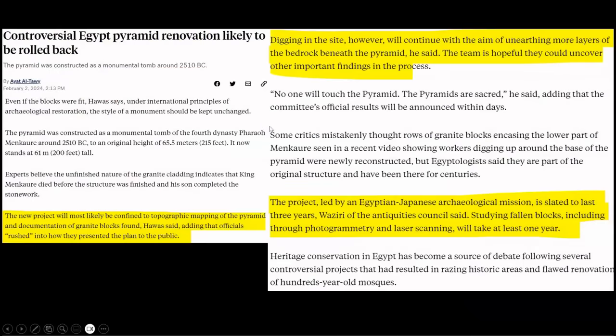And a final update here from ABC News as of February 2nd, entitled "Controversial Egypt Pyramid Renovation Likely to be Rolled Back." Zahi Hawass has now jumped in, also in opposition of the project. So for now, they are stopping this proposed reconstruction. And I'll read a few quotes here.